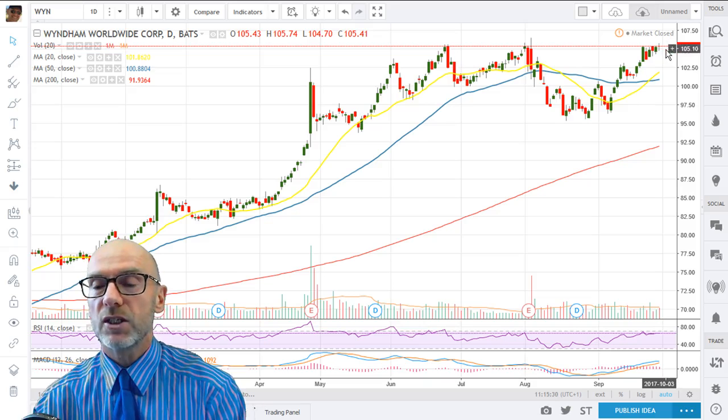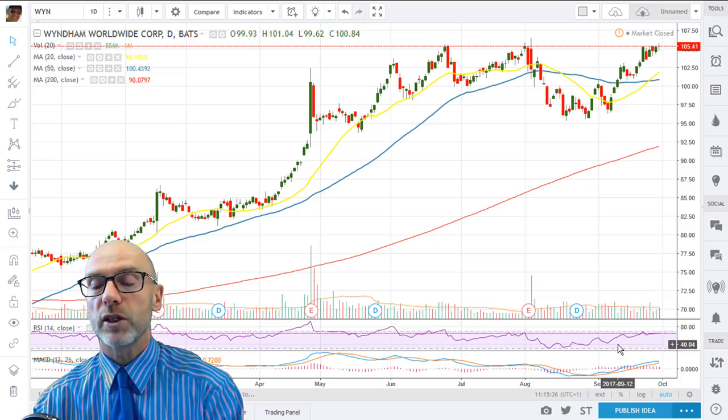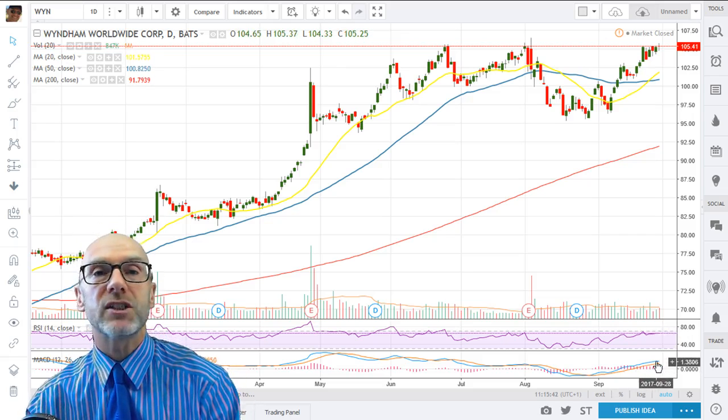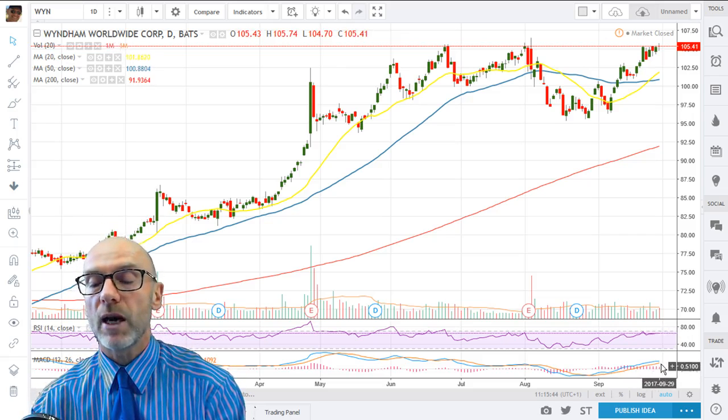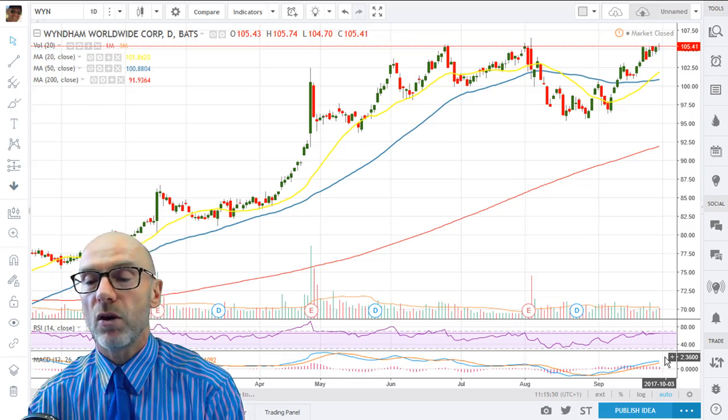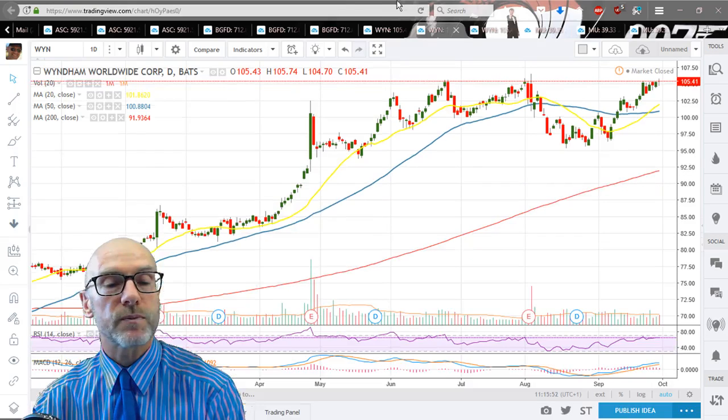to me does look like we are going to break into new high ground, and that's going to be because of this solid momentum. You can see the RSI in a solid uptrend, and likewise the MACD all moving up, now above 0 in a solid uptrend. Short term above longer term, indicative of upside momentum.